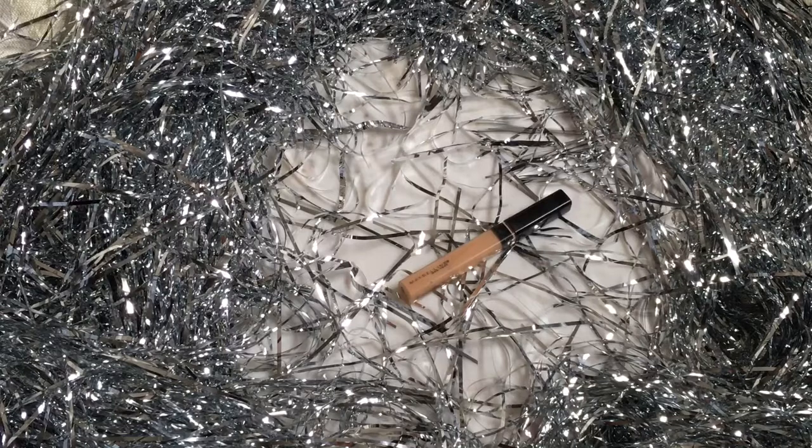I also love the Maybelline Fit Me Concealer. It's really good, a good amount of pigment deposited, and it's not drying under the eye.